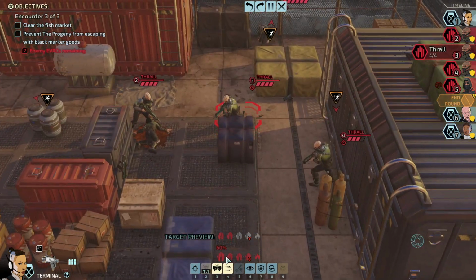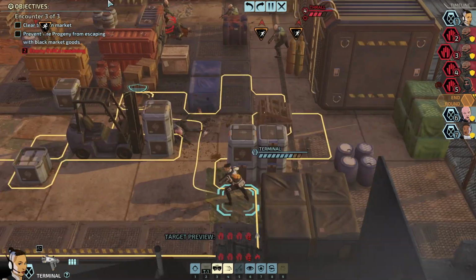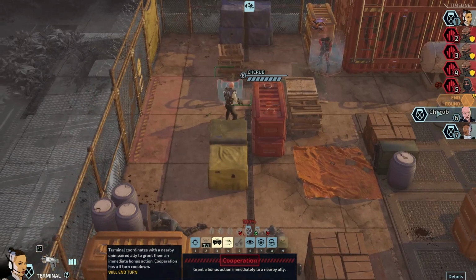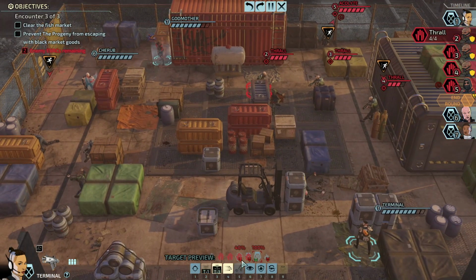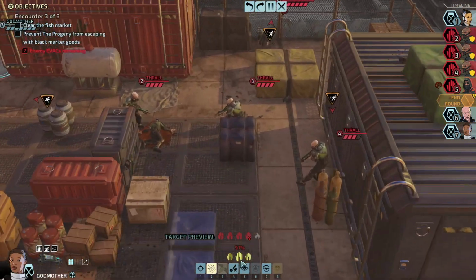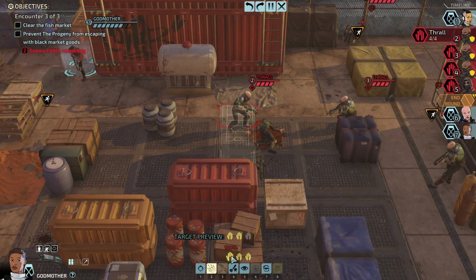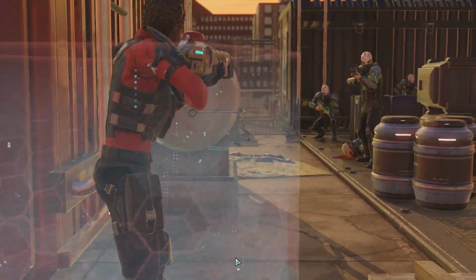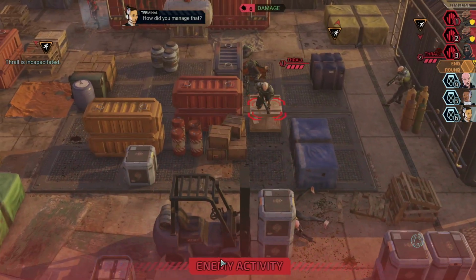And who do we have our best shot on? Straight ahead. Now we can give a little cooperation back, and Godmother, you'll have a nice flank, so I think now's a good time to cooperate with Godmother. And she should still have ammo left. We gave her an extra big clip, right? Yes. So Godmother, we're going to take one of your flank shots right here and take out the Thrall. Target down. We are dropping them left and right there. Manage that.